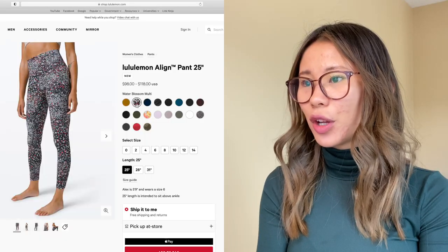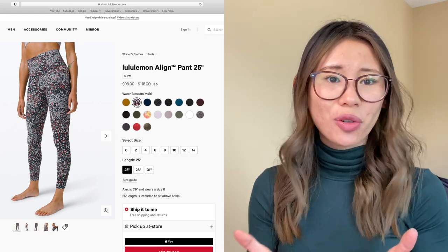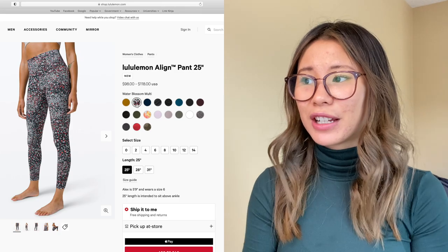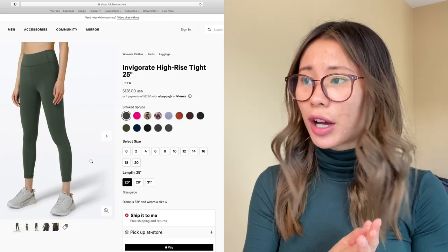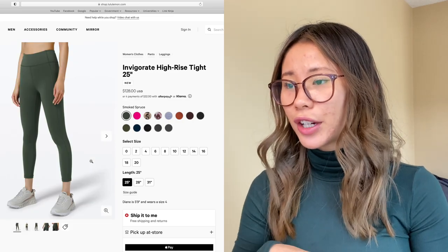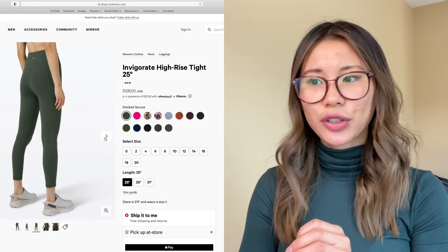And then we have the Water Blossom Multi. Again, in pants, this is just too much for me. It's very busy. Even pairing it with a more simple top, I think it's just too much pattern for me personally. I would not wear this. Then we have Smoked Spruce as a new color as well in our Invigorate tights here. I think this is a lovely green color. It will go with a lot of things. I'd definitely be interested to see this one in store as well.